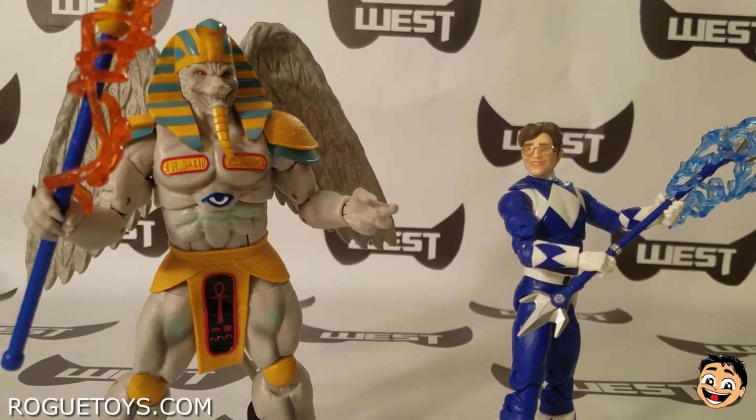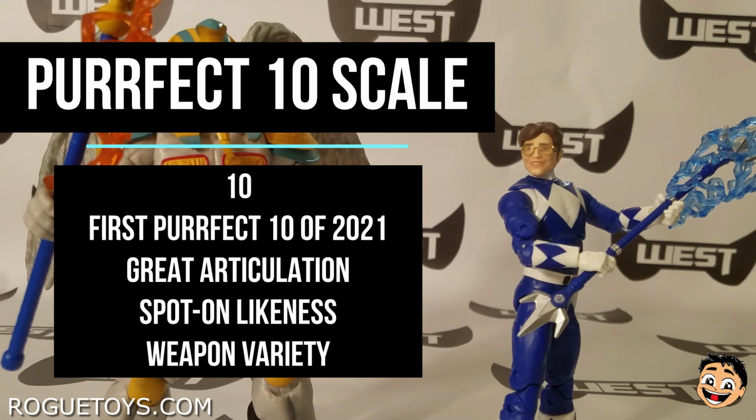In regards to Billy the Blue Ranger, I'm going to have to give that figure a solid 10. There's nothing that I can find wrong with the figure. The articulation is awesome, the likeness is spot on. I know some people had issues with the likeness, but I feel like they did him justice.